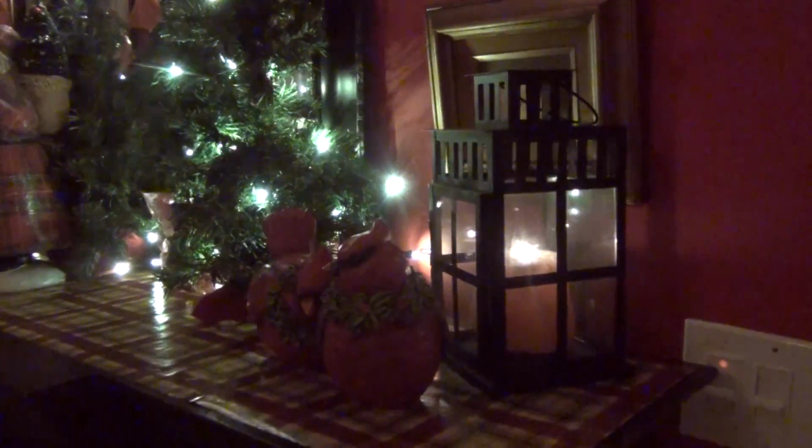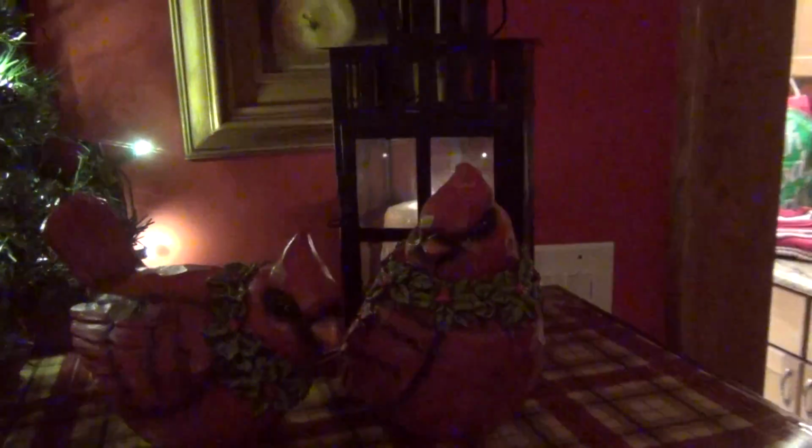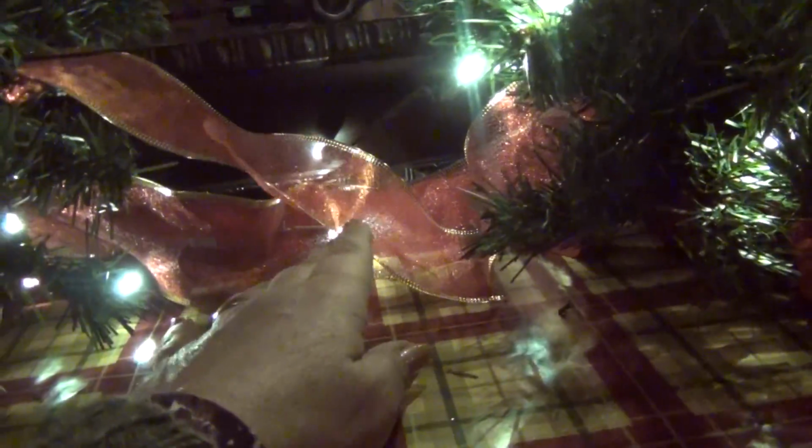Alright, so this is what I did. I have 2 birds right here, and then right behind them is that little lantern that you know about with the Himalayan salt holder, and it's a real candle in the back, so I gotta remember to remove it. And I put the light in the 2 trees that are on either side, but not behind the center. And I kind of hid the lights a little bit with the leftover ribbons right here in the back. And then these are my 3 little birds.